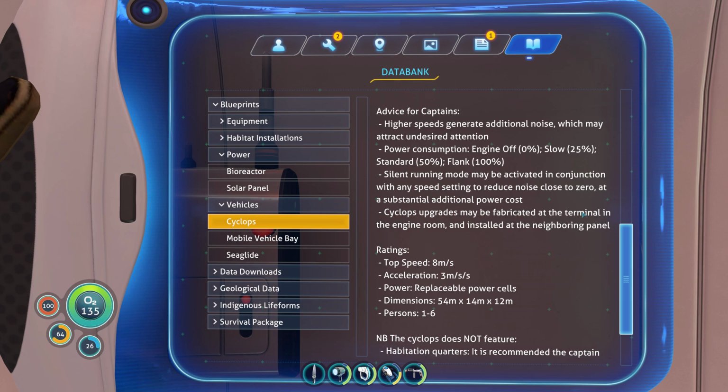Power consumption, engines off at 0, slows at 25%, standard 50, and flank at 100%. Silent running mode may be activated in conjunction with any speed setting to reduce noise close to 0 at a substantial additional power cost. Cyclops upgrades may be fabricated at the terminal in the engine room and installed at the neighboring panel. Cyclops upgrades may be fabricated at the terminal in the engine room.